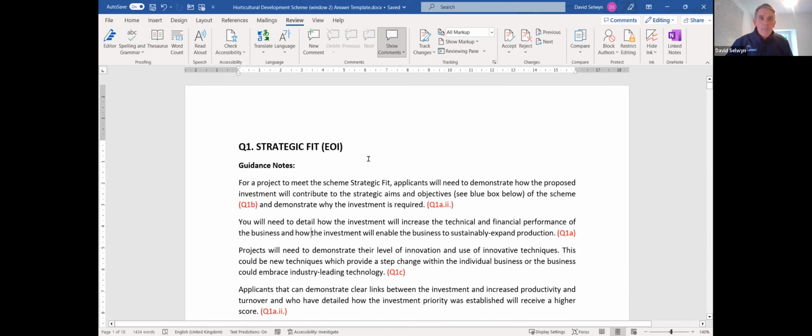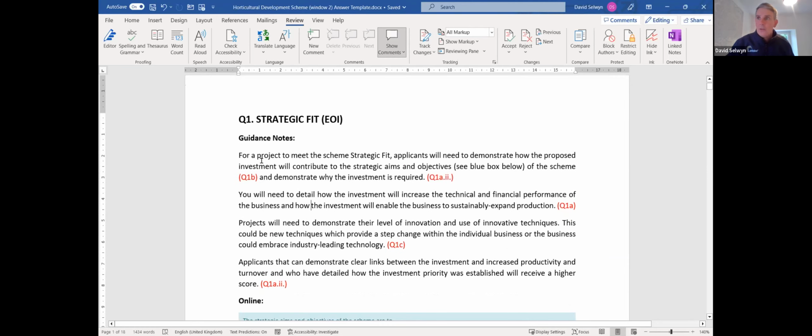So we need to understand, and I try to amalgamate all these different guidance notes in one place, so you don't have to be cross-referring to lots of different documents. And then I've put some hints and tips in for which questions they relate to. In the strategic fit, actually, I'll tell you one thing that would probably be more useful to do first. I'm going to stop sharing for a second, and show you the RPW online portal to show you how this all fits together.